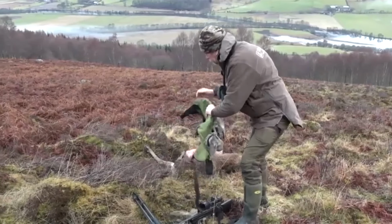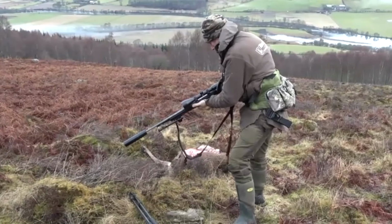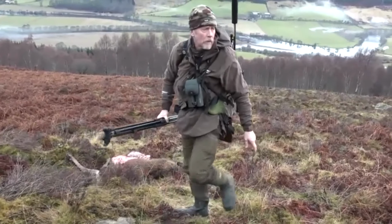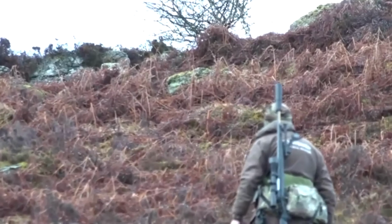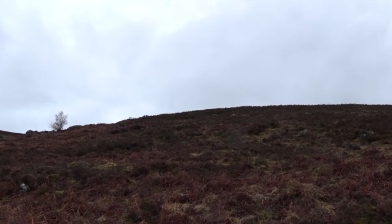I think what we may do is get the kit on, and we might just go and have a look just over this ridge. That deer's cool, it's about 5 degrees this morning, so there's no problem with that. We may just go and have a look over here. Right, we'll just go and have a look up over this ridge, because I've got a feeling there might be something up here.